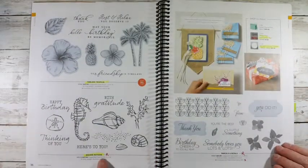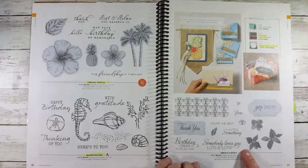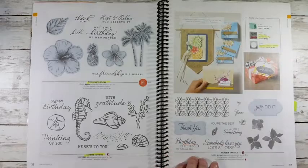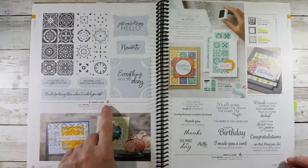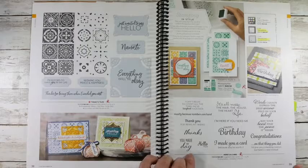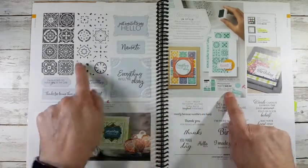All right, Seaside Notions. This was such a cute set. That is retiring. Parcel and Petals is retiring, as well as the coordinating Perfect Parcel dies. Now, when I get to the back of the book, you'll see dies and punches that are retiring. Okay, Today's Tile is retiring, as well as the Field Tiles dies that cut these shapes out, also retiring. Here's a Card is retiring. Here's the bundle for this one over here.